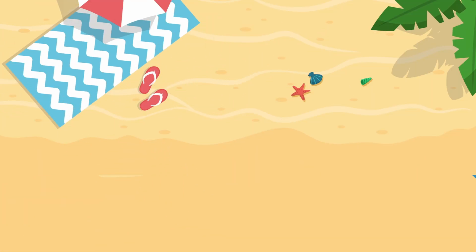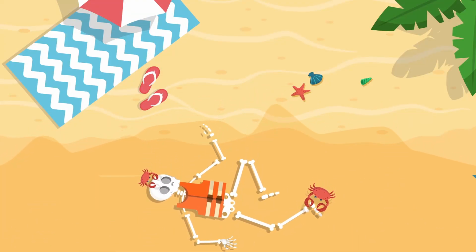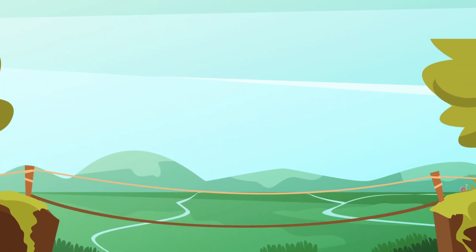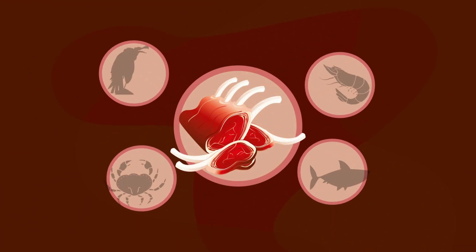The reason why we don't find bodies washing up on our shores left, right, and center, besides the invention of the life vest, is due to scavengers. I'm not talking about something like a scavenger hunt where cute little campers solve clues to find a prize like unicorn stickers or a king-size candy bar. I'm talking about animals that feed on dead organisms.